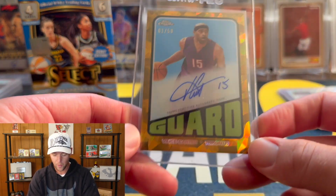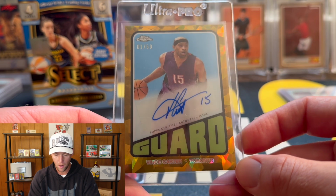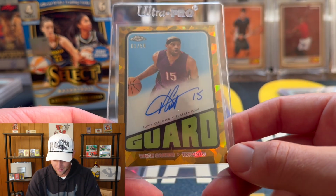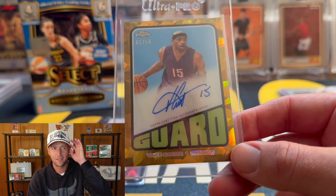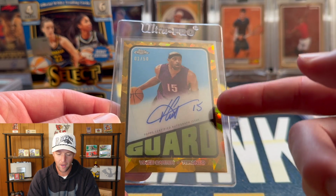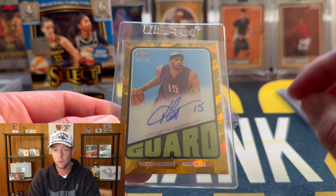And then this one, we got the Vince Carter Topps Chrome Auto, numbered to 50. And actually, I thought I was getting a really good deal on this one, because I think he originally said like 75 or 80 bucks on this. So this one's out of Sapphire, and I looked up just the normal gold.